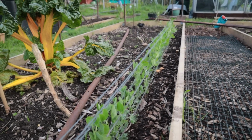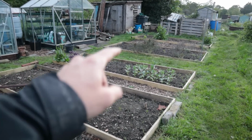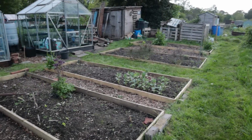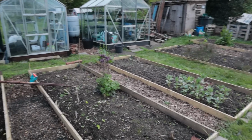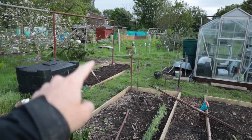That's the kind of idea, and it's just a bit of twine. It's really weird looking around and still seeing 1, 2, 3 beds with absolutely nothing in it. We've got another bed back there that we've seen. We've got the big L bed over there that I think I'm going to do some squash in.